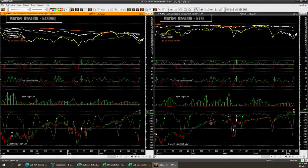Yellow line, that is the percentage of stocks above 50 MA for the whole of Nasdaq and for the whole of NYSE. Friday was bullish, and Friday had very high advanced decline reading and up down volume reading, which resulted in accumulation counts in both Nasdaq and NYSE.